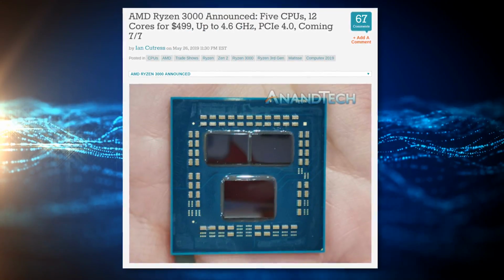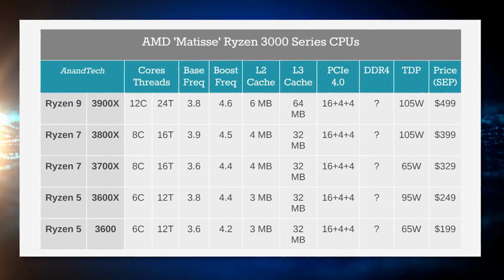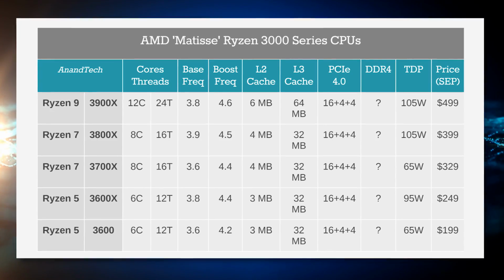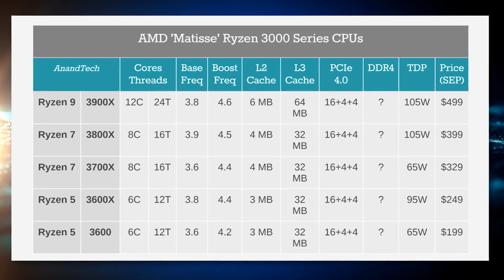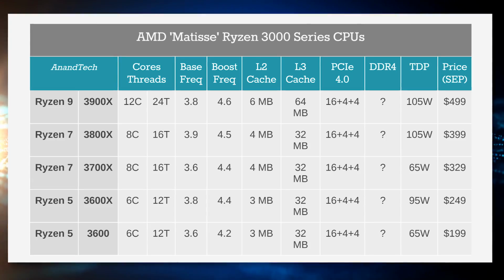So Navi, not a whole lot's known there, but let's talk about Zen 2, which a lot of hype has been built up around. And unfortunately, it didn't live up to the hype, but that doesn't mean that there's not some interesting stuff in it, which includes the Ryzen 5 3600 and 3600X, the Ryzen 7 3700X and 3800X, and then the Ryzen 9 3900X. We didn't get a 16 core unveiled, but we did get a 12 core 24 thread monster of a CPU coming in at 105 watts.